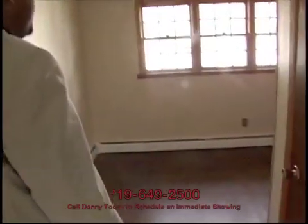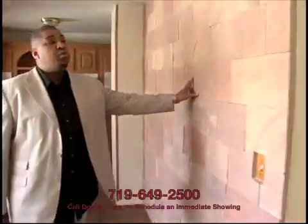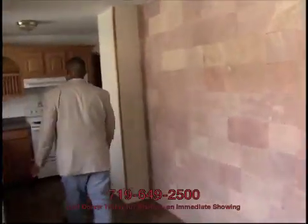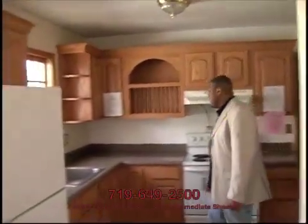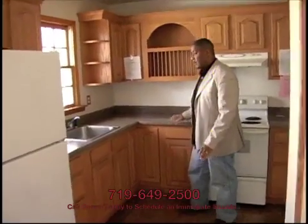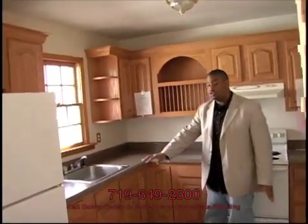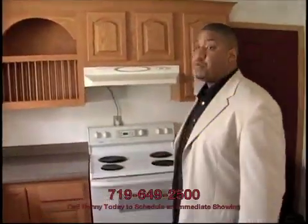We head back this direction to find the kitchen, and the kitchen is amazing. Again, we've got this brick theme as you walk in, so this is a nice accent piece. And then the kitchen looks wonderful. It's got a lot of cabinet space, relatively new cabinets. It's got a granite style countertop, it's not real granite, it's Formica, that goes throughout, which is also relatively recent. The appliances look to be in pretty good shape.